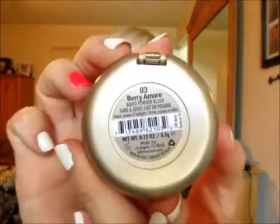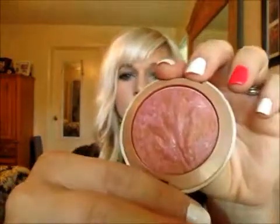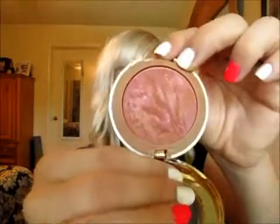The next one is by the same brand, and it is in 03 Berry Amore. Once again, this is a very shimmery, beautiful blush. This one is more of a mauve-y color with some bronzer inside of it, and still very shimmery, very, very gorgeous. I have it on today, if that gives you an idea of what it looks like when it's on. Very, very beautiful. This is definitely an everyday kind of a blush.